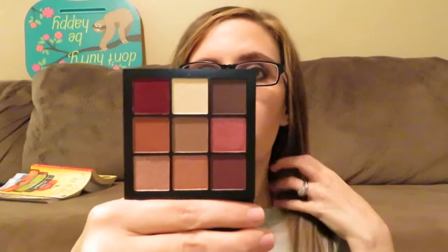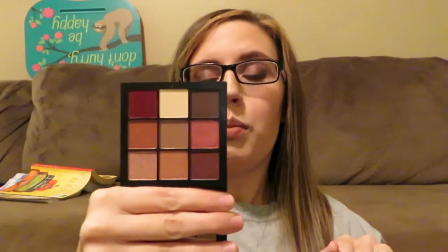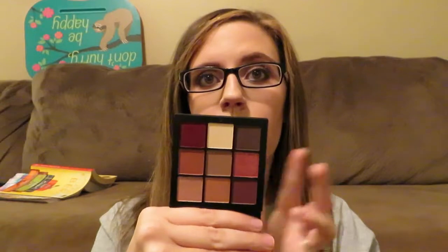The next one, this was also in my haul. It's the Huda Beauty Morphe Palette, and this is, of course, beautiful. I have yet to use it. I want to use it so bad, but I just haven't had time because I'm in school and work and all that stuff. So I'm excited to use this. And like I said in my haul video, this is my first ever Huda product.